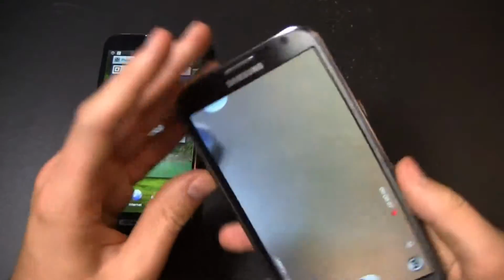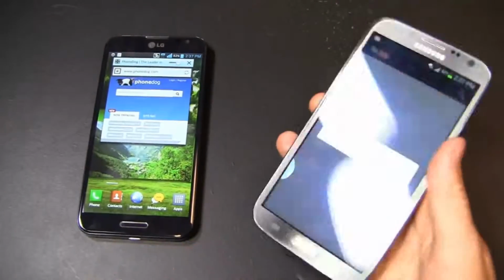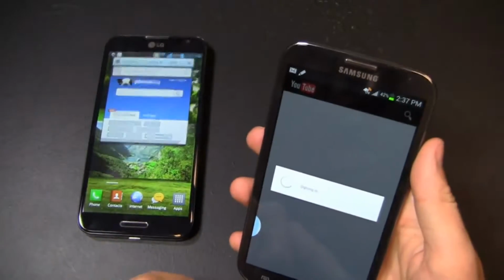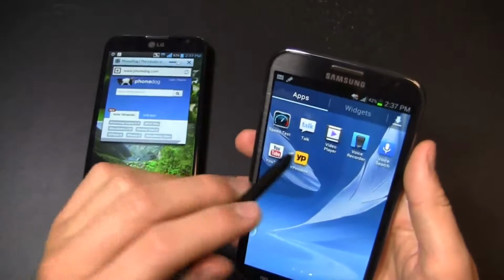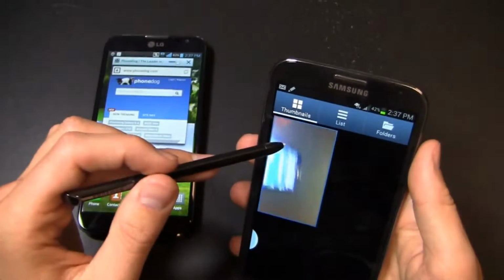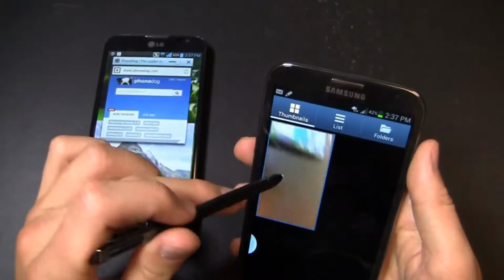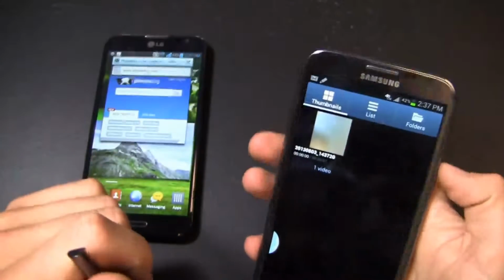And we'll stop that. And so you got a couple of different options with the S Pen that have been carried over to the Galaxy S4 that I like a lot. Did not mean to click on YouTube. Let's go back here to Video Player. And then I can press and hold without actually touching. You can see I can activate the video just by hovering over. Then I can click on it and play it if I want to.